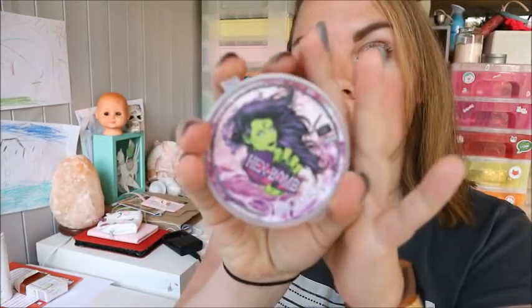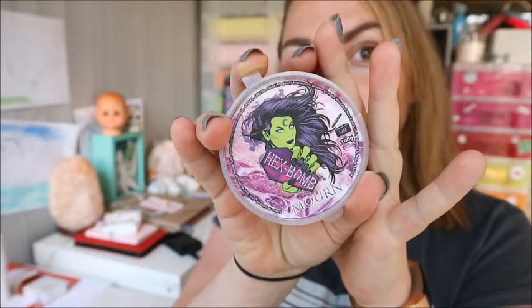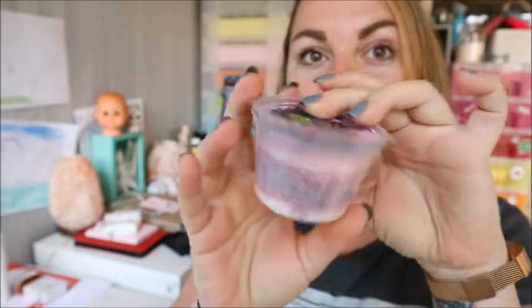Today I am going to be testing out my very last hex bomb. This makes me sad, and I'm hoping that I will get some more for my birthday or for Christmas. This is the hex bomb I've got. For those of you that don't know, hex bombs are cruelty-free, vegan, and amazing.